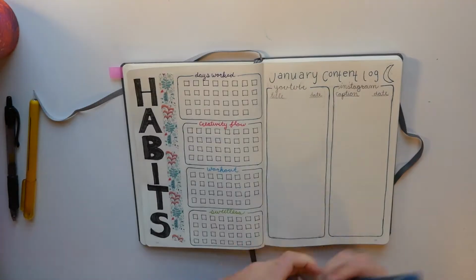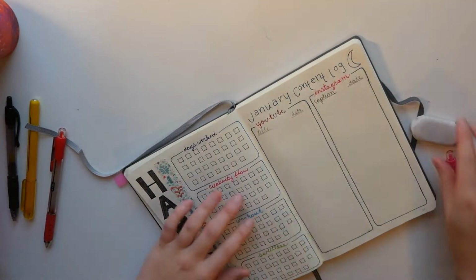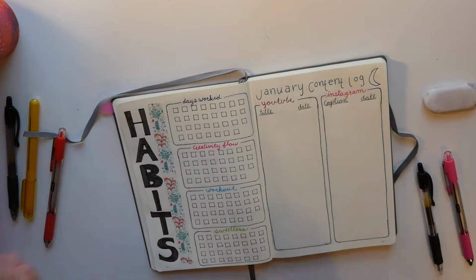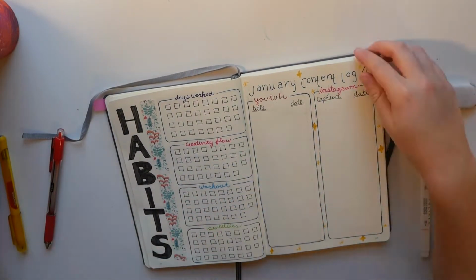This is just where I'm going to write down the type of content and the date that I posted it, because I want to keep a log of how much I post in a month or what kinds of content I'm posting in the month, just for me, just to keep a fun tracker of it. I split it up into YouTube and Instagram because those are really the main places that I post.